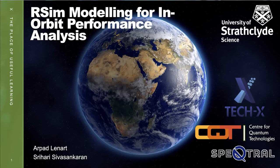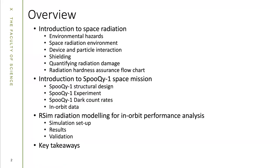So first, I'd like to give a brief overview of what we're going to be looking at. First, I'll provide some general context on what space radiation is, what the environmental hazards involved are, and how space radiation interacts with your electronics whenever you have a space mission sent up, as well as go over why it's important to simulate the space radiation environment and its effects on your satellite.